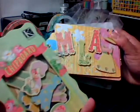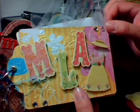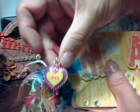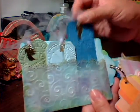And actually, this is from the Kay and Company Brenda Walton box, which I've been dying to use. And I thought, oh, I love the dress and the hat. And then, oh, here go all her fibers. And then I just hung a charm that says love. So again, hers I kept even simpler than the other ones, but I didn't really have any pictures of hers. And I love how these tags came out.